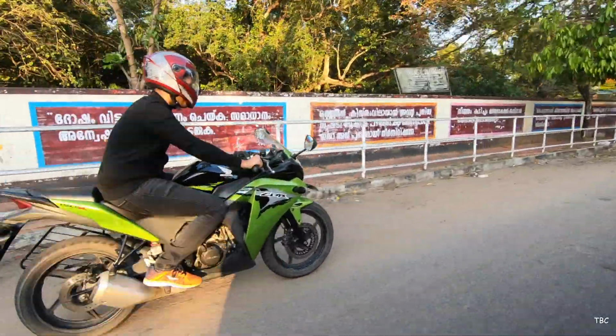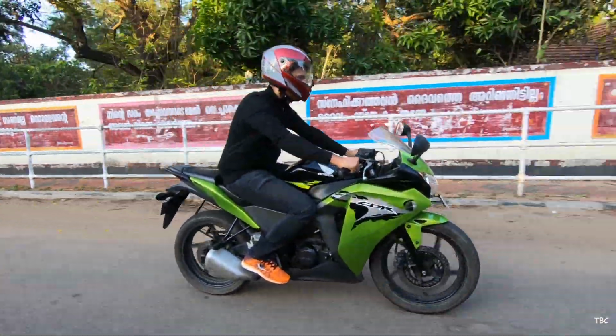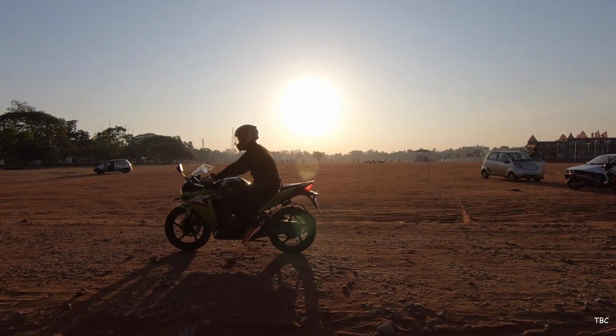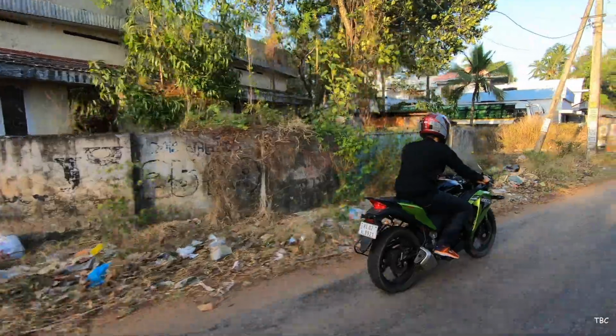Even though the design was sporty and resembled its bigger brother, the CBR 250R, it had good ground clearance. And also, it had really good suspension. The front was a telescopic fork suspension, while the rear was a spring-loaded hydraulic type monoshock suspension. And this suspension was set really well, so you would never experience any stress or strain while riding.